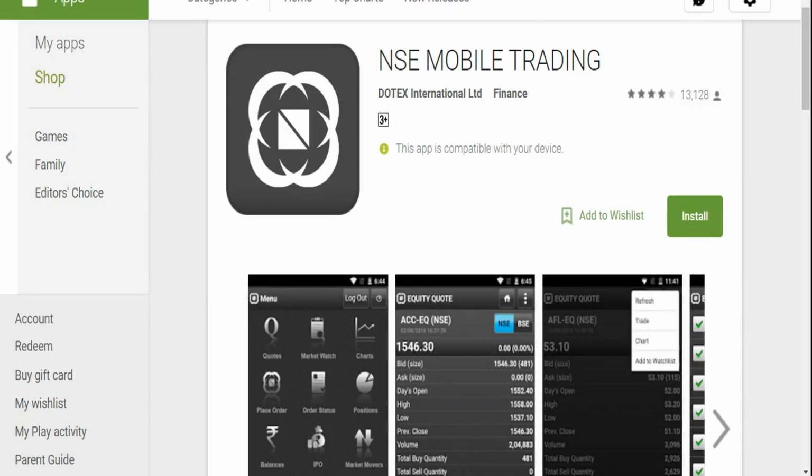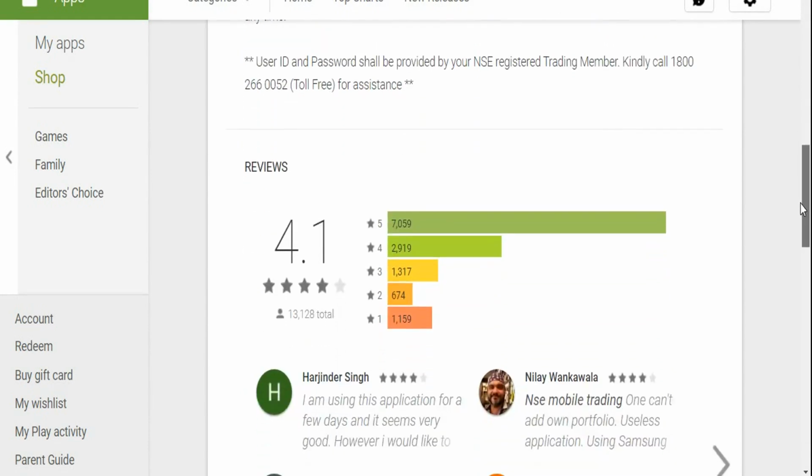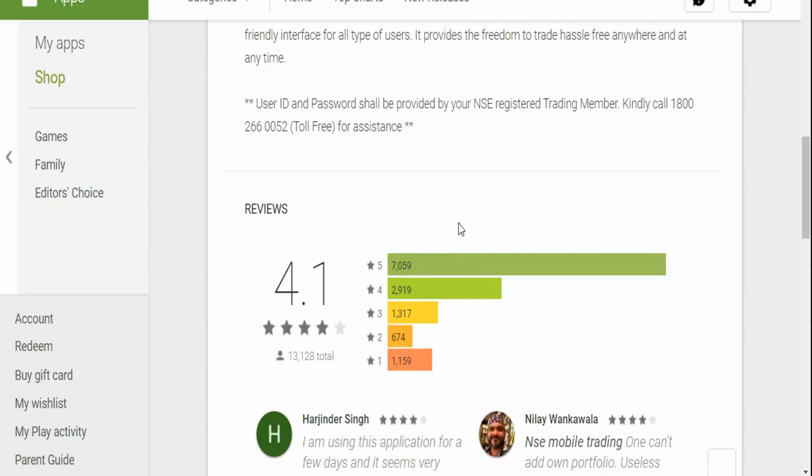Now here we can see that NSE mobile trading is the mobile app used by Tradejini for its clients. They've got a license for it, and they are providing it to their clients. This app is rated 4.1 by around 13,128 users, and around 14% of the users have rated this app negatively. So the satisfaction score stands at 86%, which is a handsome number, nothing wrong there.